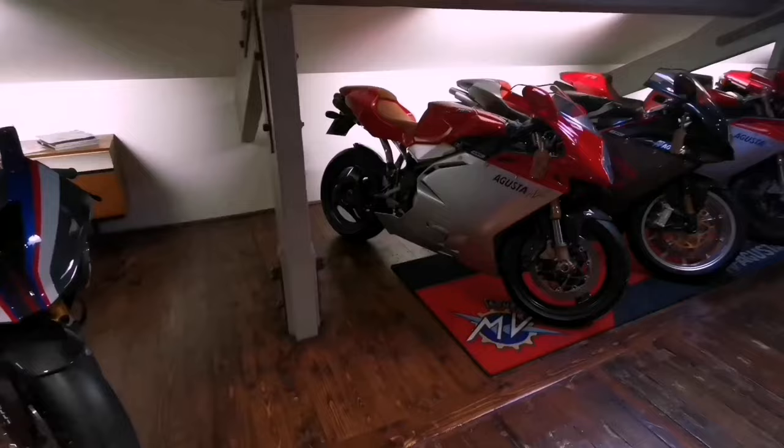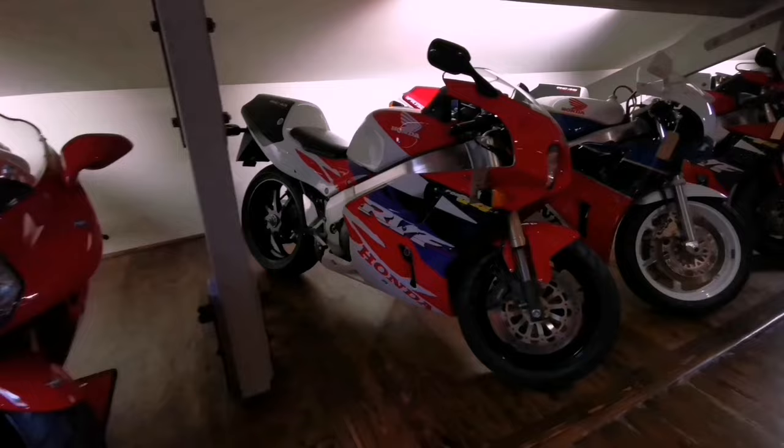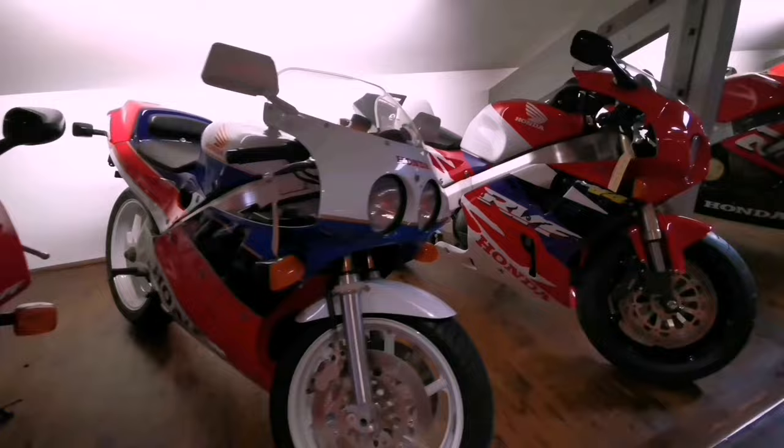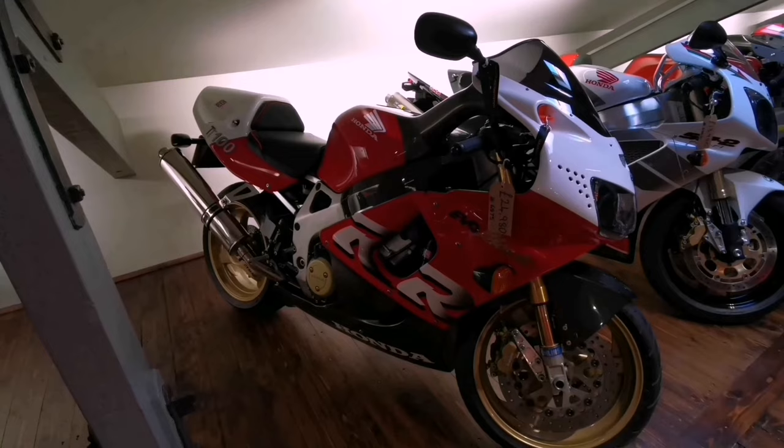One MV Agusta F4, 2006 MV Agusta Senna, and a 2001 MV Agusta F4. Legend, 1995 RVF 750, and a 1990 VFR 750, and another RVF 750. Wow. 1999 Honda CBR Fireblade 900 Evolution Edition. I can remember having a poster of one of these on my wall.